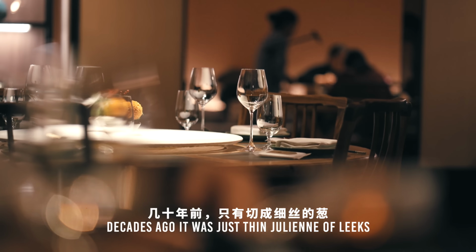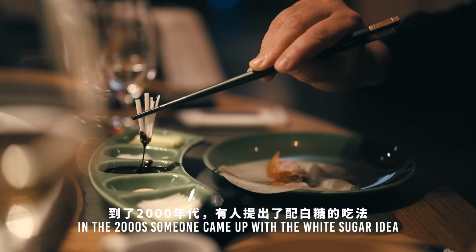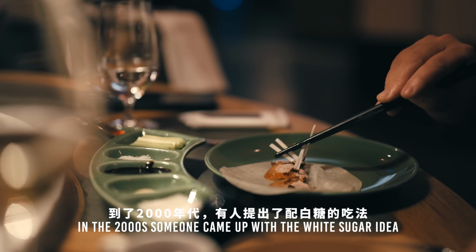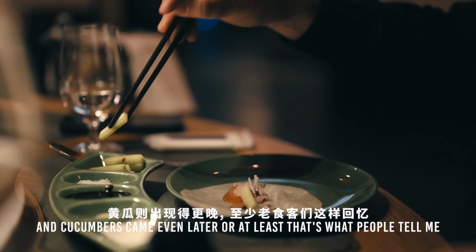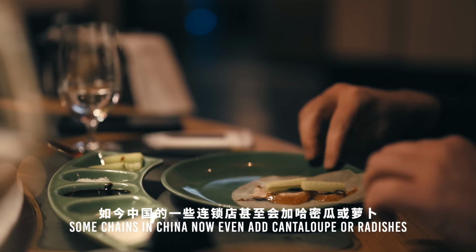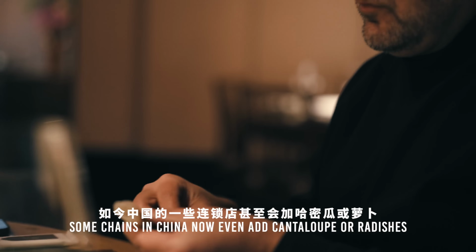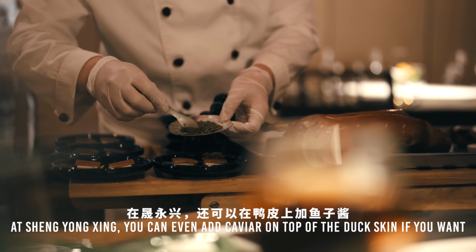The condiments have changed a lot over the years too. Decades ago, it was just thin julienne of leeks and the sweet wheat sauce. In the 2000s, someone came up with the white sugar idea, and cucumbers came even later, or at least that's what people tell me. Some chains in China now even add cantaloupe or radishes. At Sheng Yong Xing, you can even add caviar on top of the duck skin if you want.